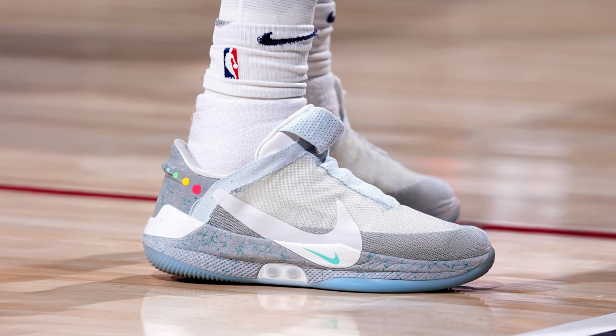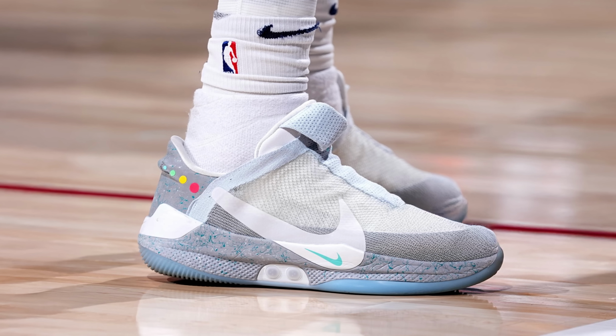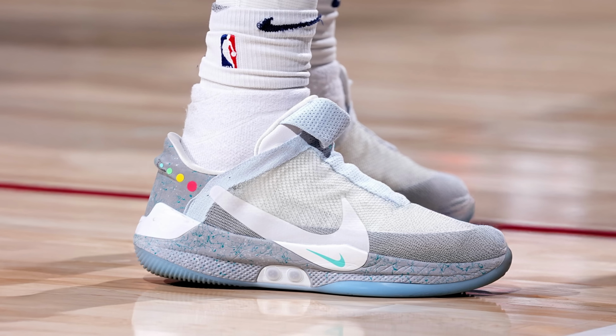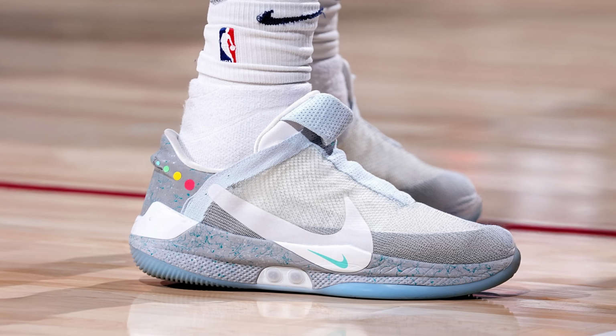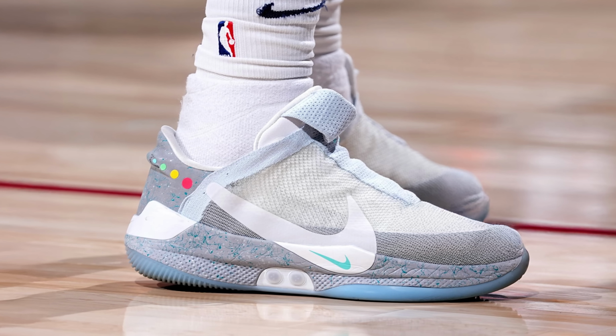Now, while they didn't exactly mimic the technology that was shown in the movie, they still did a great job, and I personally really enjoyed playing in the Adapt BBs, which is why it made me extremely happy to see Payton Watson pull out this Marty McFly inspired colorway of the silhouette.